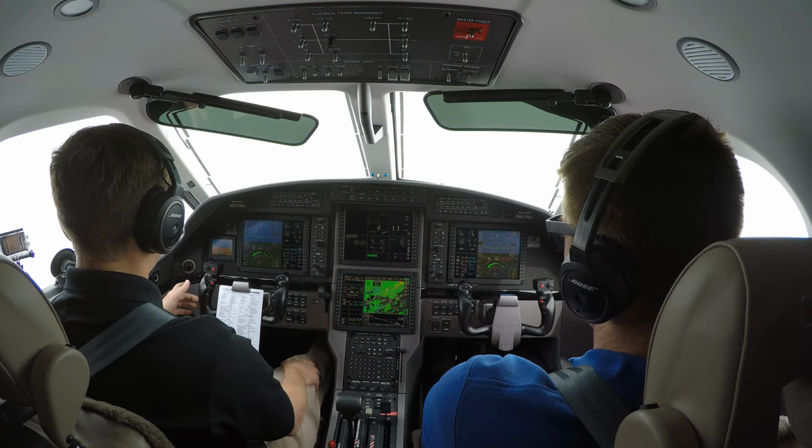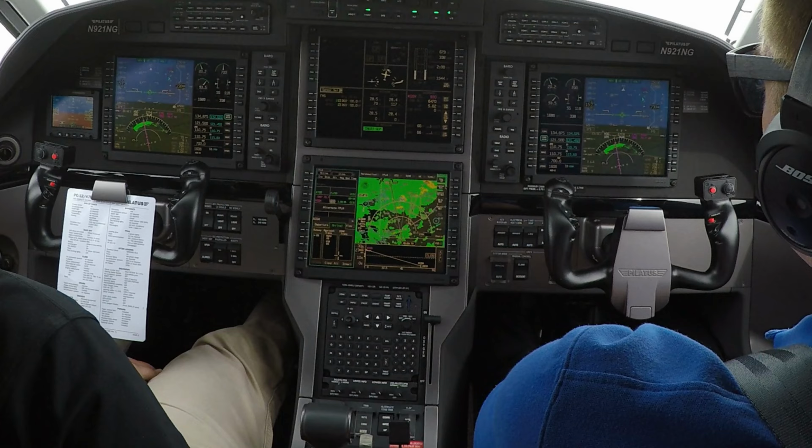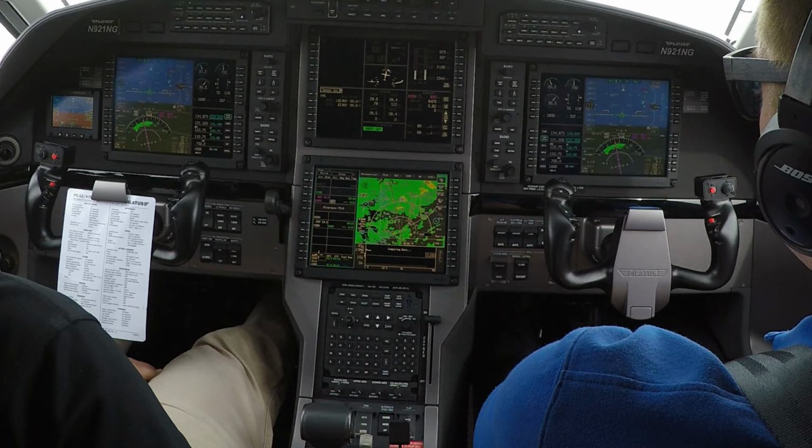Wind's 120, so we'll land 9. If I put the runway in here, then it'll give us our VNAV profile to the end of runway 9 instead of the middle of the airport.